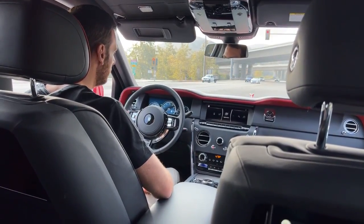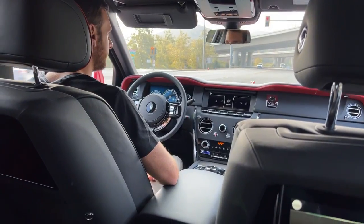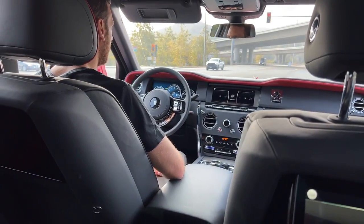Black Badge is more exclusive? More expensive, and so therefore more exclusive. Okay. Yeah, someone just asked about that right now.